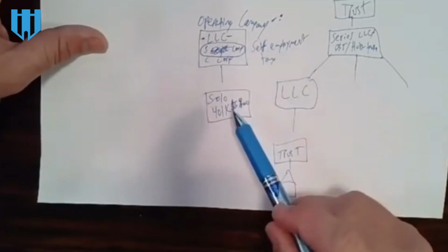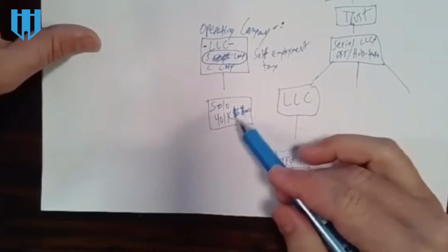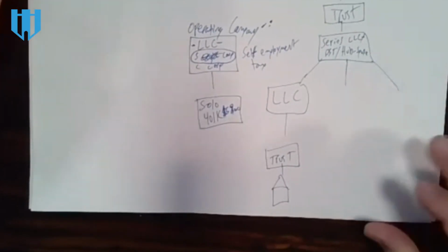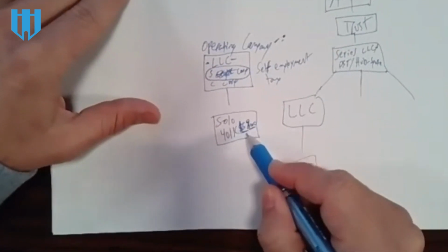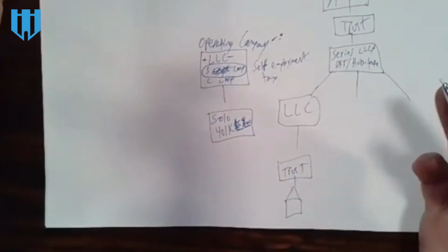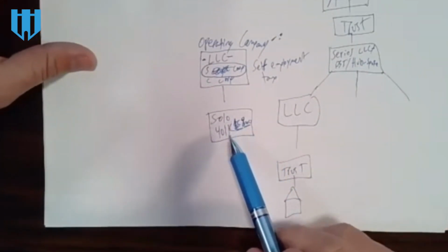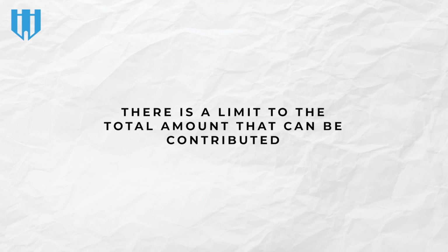So if you make these contributions to your solo 401k, you don't pay taxes on it initially at the time of the contributions. And if you need the cash, you can loan it back to yourself. Now the total amount limited here is 58,000. So if you and your employer contribute, let's say 28,000 to your employer's 401k, that would mean that you have an additional $30,000 that you can contribute to your own 401k. There's no limit to the number of 401ks you have. There is a limit to the total amount that can be contributed from all sources in any given year.